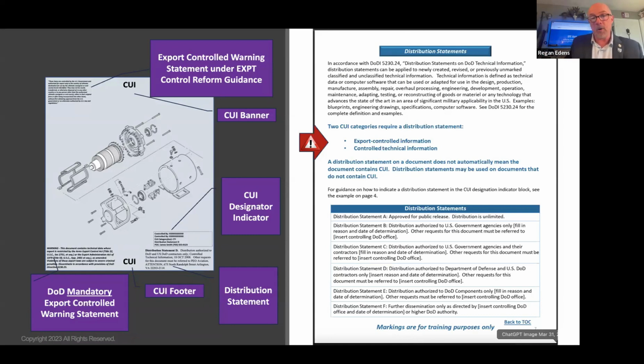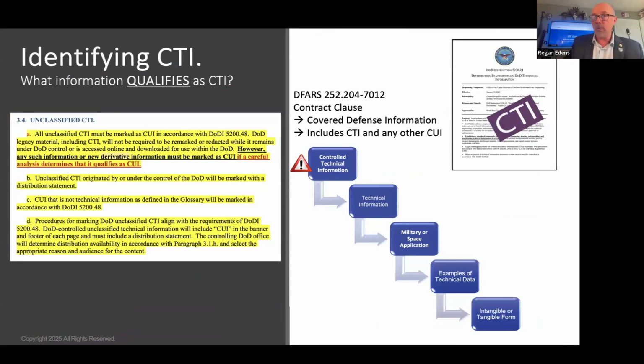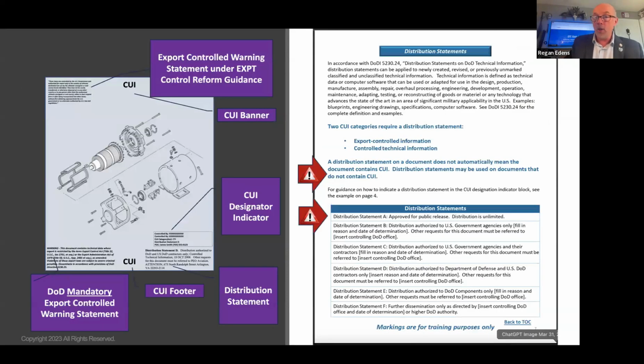Okay. All right. So how do we know? We know this because that's exactly what section 3.4 underneath the 5230.24 tells us, my friends. That's exactly what they tell us. So that distribution statement A says it's approved for public release. Well, then it can't be CUI because CUI is not lawfully publicly available. So if that's accurate, it's not CUI.